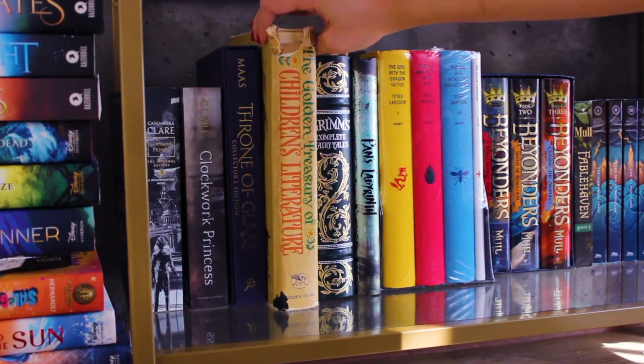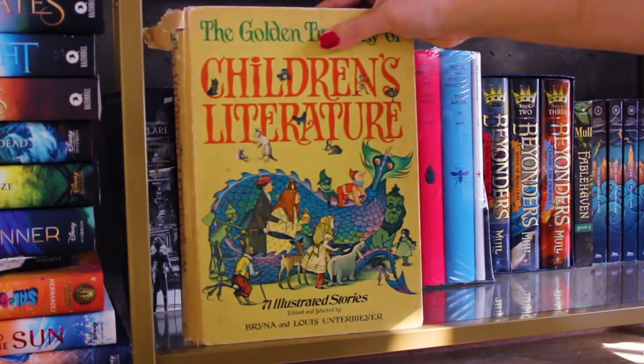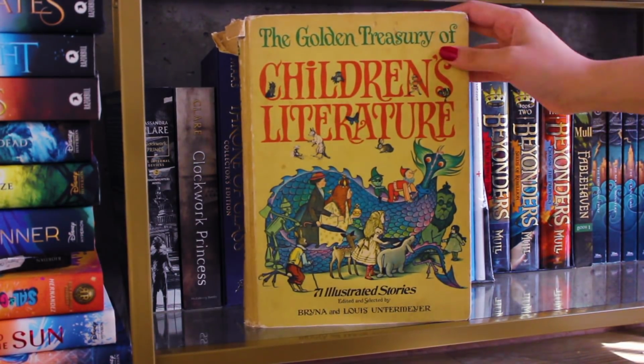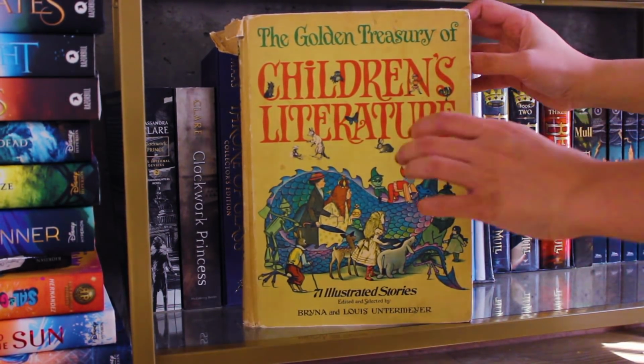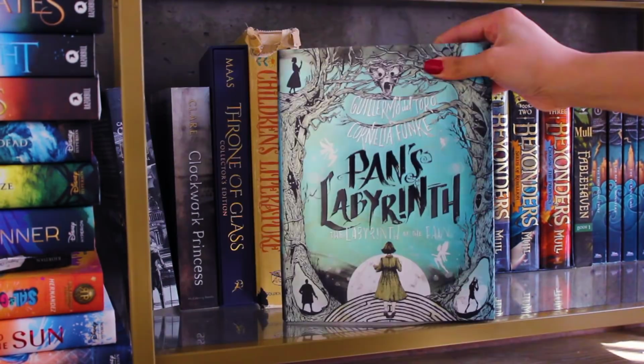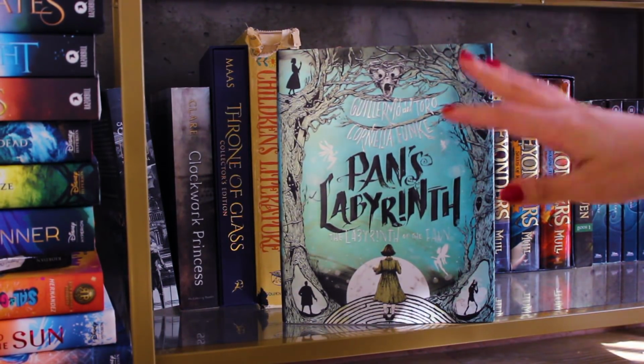Then I have the oldest book on my shelf. This used to be my dad's book, and it is the Golden Treasury of Children's Literature. This is a bunch of illustrated children's stories, so it's really cool. I have my Grimm's Complete Fairy Tales collection, and I have the illustrated edition of Pan's Labyrinth.